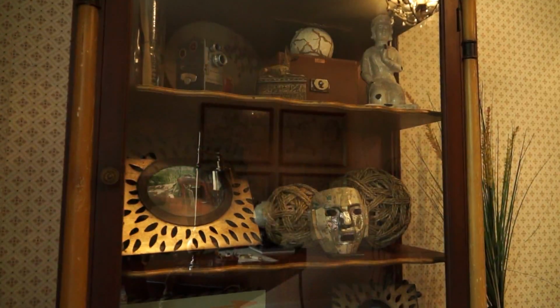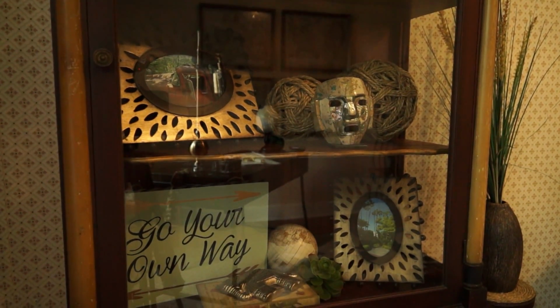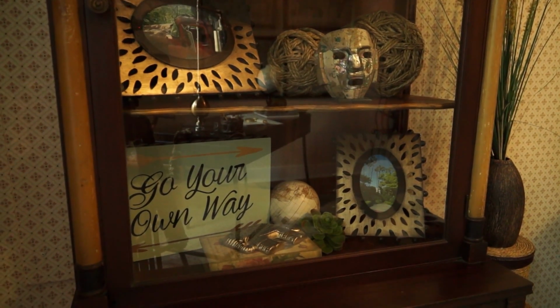And you have a saying over here on a little plaque that says, "Go your own way." And I love how that puts everything in this room together. Yes, and again, I personally love traveling, and I think you should just explore and do what you want. And this girl in the office, she's very independent and goes where she pleases.